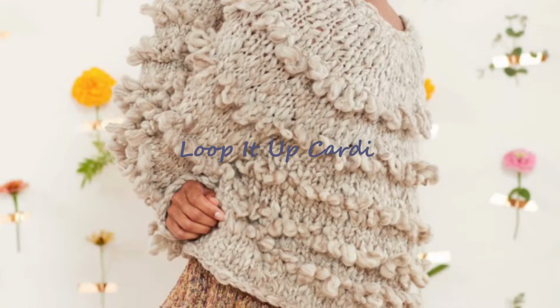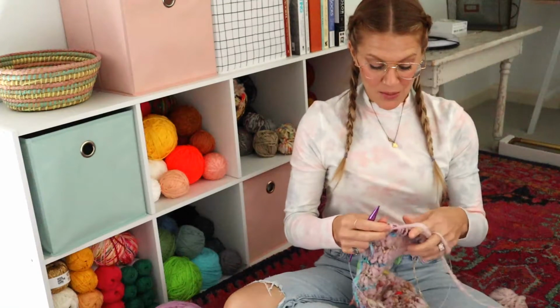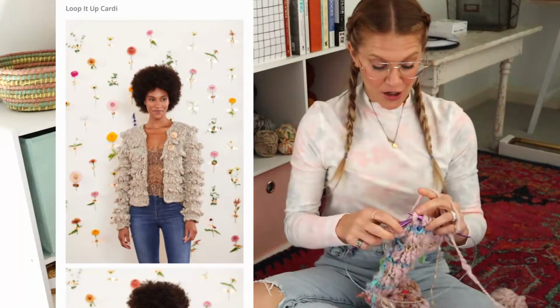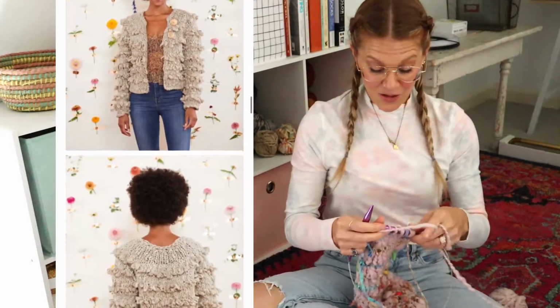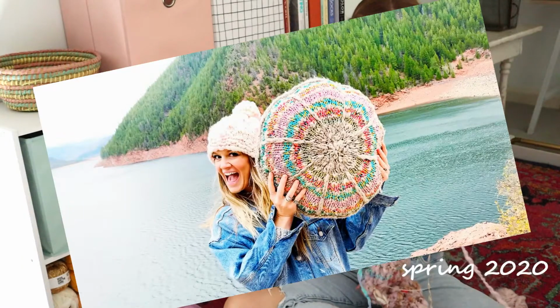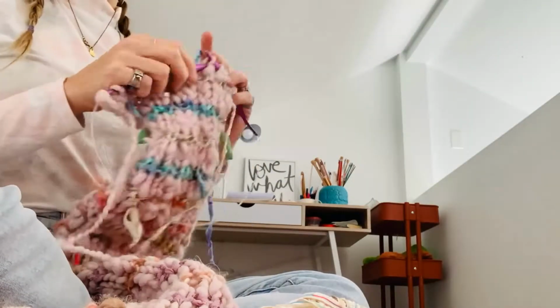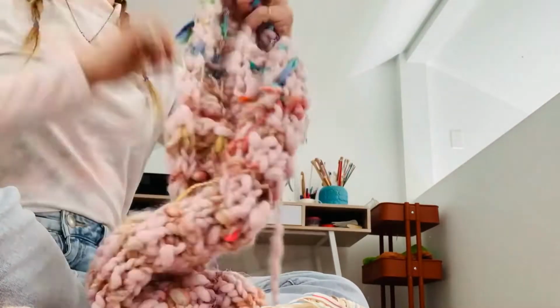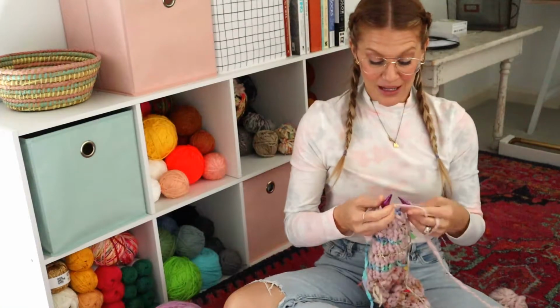I have to say, it was just so hard to decide between all of these because they're so cute. But this one also uses the Spun Cloud yarn, and this is the color High Vibes that's shown here. I have used that color. I used that for my Sunburst pillow that was in the Spring 2021 knit along. I love the loop stitch. This one is also worked top down, and I just think that it is a super cool sweater. And I think that I may end up making this one later.